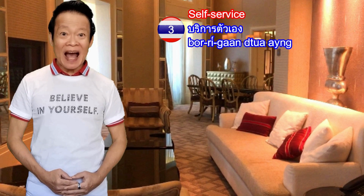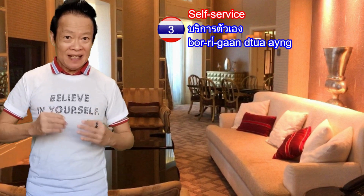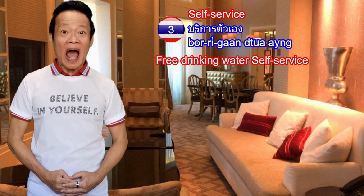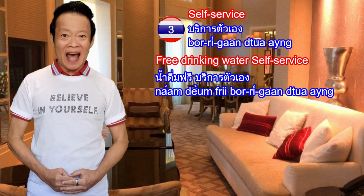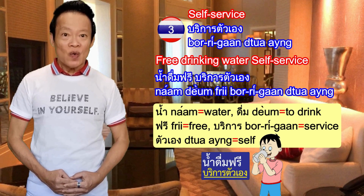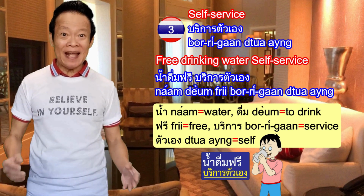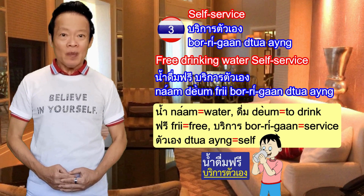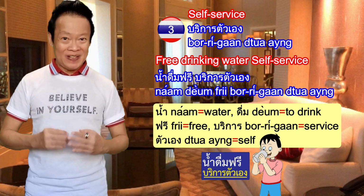3. Self-service, บริการตัวเอง. For example, one signage you will see in some Thai eateries is free drinking water, self-service, น้ำดื่มฟรีบริการตัวเอง. In Thai, น้ำ refers to water, ดื่ม means to drink, ฟรี refers to free in English, บริการ refers to service and ตัวเอง refers to self. So น้ำดื่มฟรีบริการตัวเอง is saying the drinking water is free but you have to serve yourself. Oh.